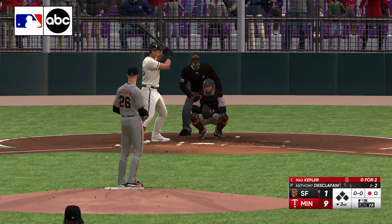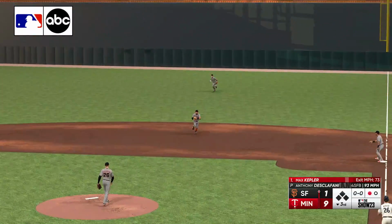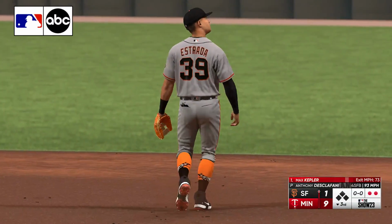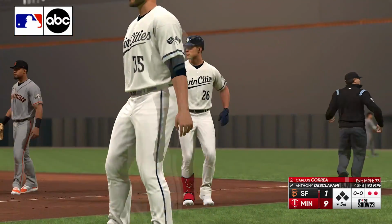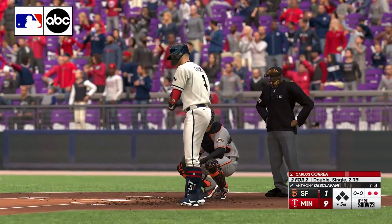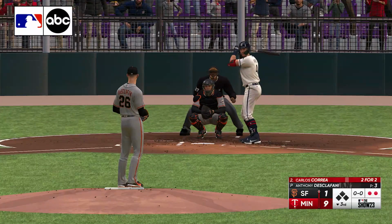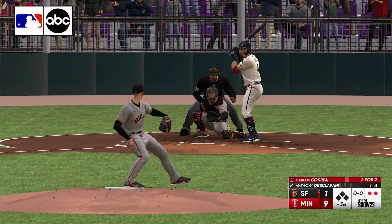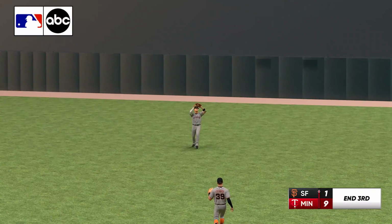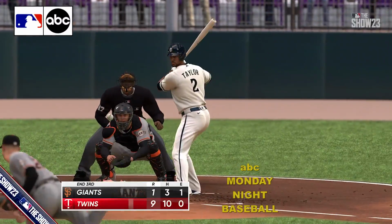Max Kepler at the plate. On the ground, right side. Tosses to first, and he's out. The batter, number 4. Shortstop, Carlos Correa up to hit. Out towards right center field. Makes the grab, and that'll end the inning. But the Twins get a 3-run shot, and this is now a 9-1 ball game.